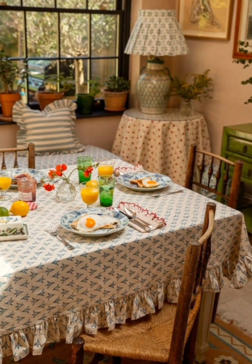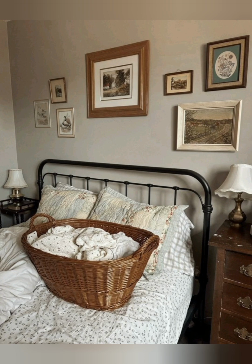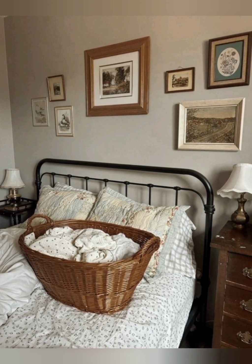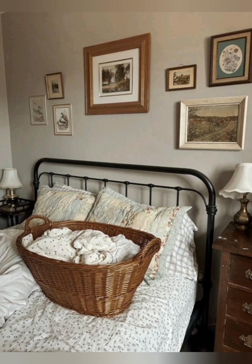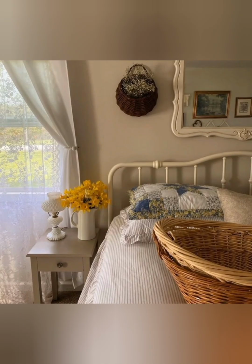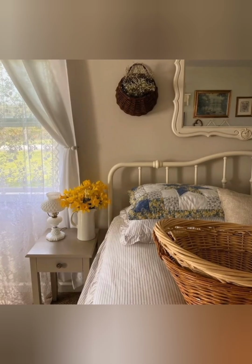Add soft window treatments. Light flowy curtains in cotton or linen give a breezy, cozy feel. Consider ruffled valances or floral gingham prints for an extra cottage touch.